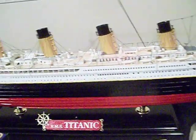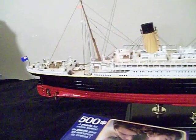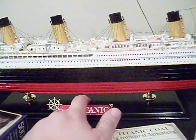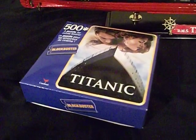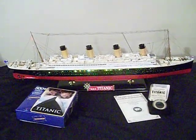ship, which, as you can see here, this model is my 1/400 scale one by Academy with the Pontos upgrade set included and the LED lights. And of course, as you can see, there's my Titanic cool coin, and then there's a 500 piece Titanic movie poster puzzle from Blockbuster. And the book I want to talk about, well, it's not this one, but this is going to show you.